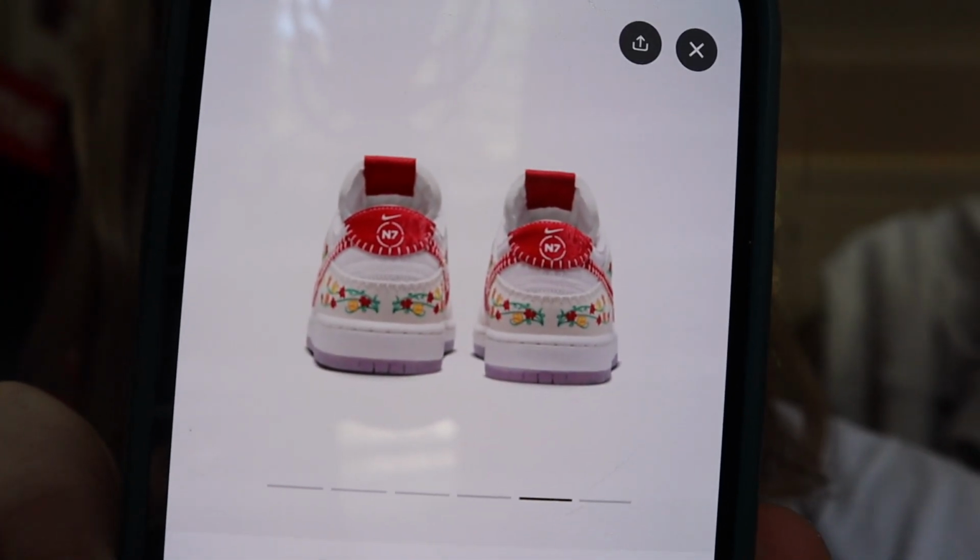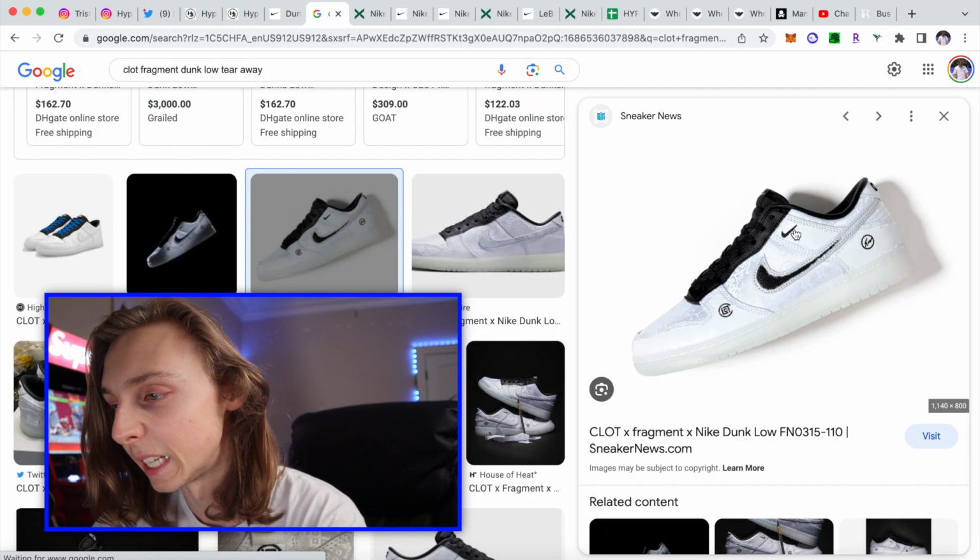But yeah, you guys can see, loving these icy soles, both pairs, amazing play. So don't sleep and go for these. Again, June 15th, 10 a.m. How to cop coming tomorrow. Don't miss out. So yeah, you guys can see the tearaway parts here.